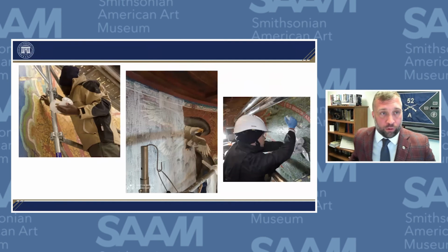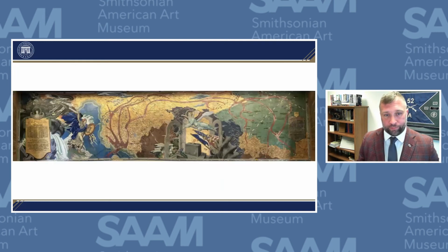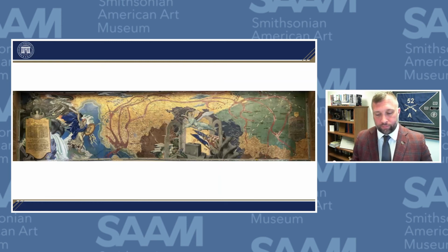We also restored the entire mosaic by cleaning it. We applied a layer of latex over the entire top and then peeled it off, restoring it to how it looked when it was originally made. If you go to the next slide, this is what we end up with, the result of all this effort. Preservation is something that is extremely important to our mission, just like at the Smithsonian. And I think we're about at the point in the presentation where I want to turn it back over to Kelly and see if we have any questions from the audience before we have to wrap up.